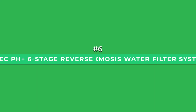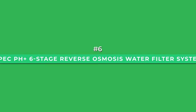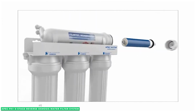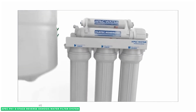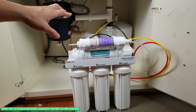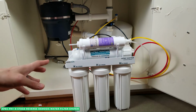At number 6 is the best budget option, the APEC Water System's Alkaline Mineral pH Plus 6-stage reverse osmosis water filter system. Filtering a whopping 75 gallons per day, the APEC reverse osmosis water filter system uses 6 stages of filtration media to remove up to 99% of contaminants, VOCs, and heavy metals, up to 1,000 plus impurities.